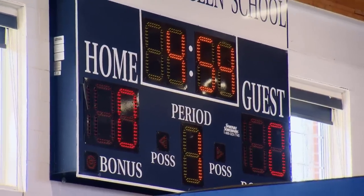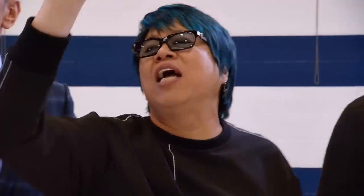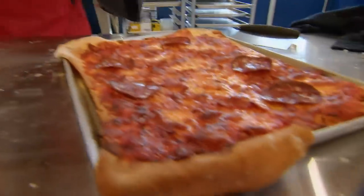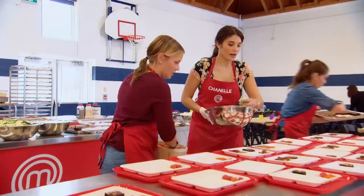5 minutes left! You better be filling the trays now. In 5 minutes, 161 hungry kids are entering the room. Guys, we're gonna set up an assembly at the front. You have to be mega organized for plating. Once those kids come through the door, it's unrelenting.